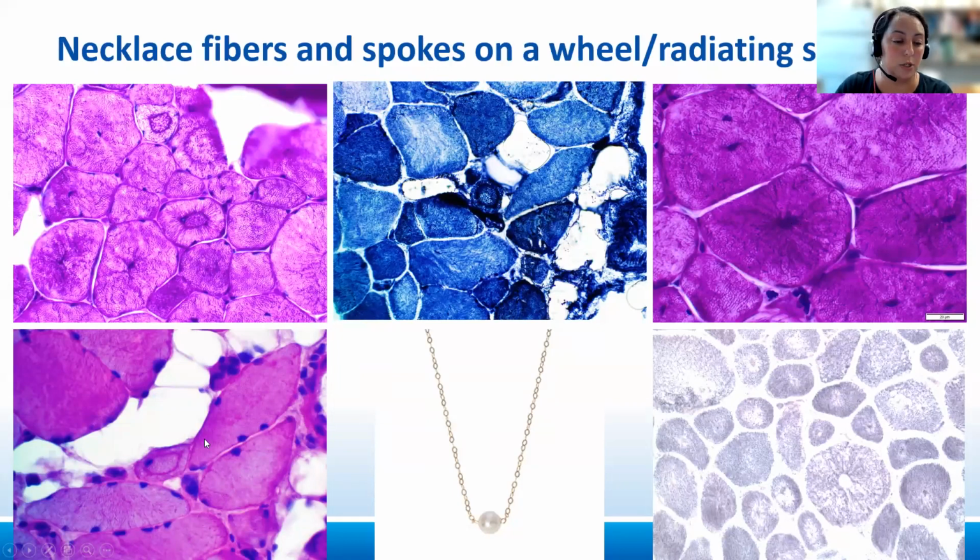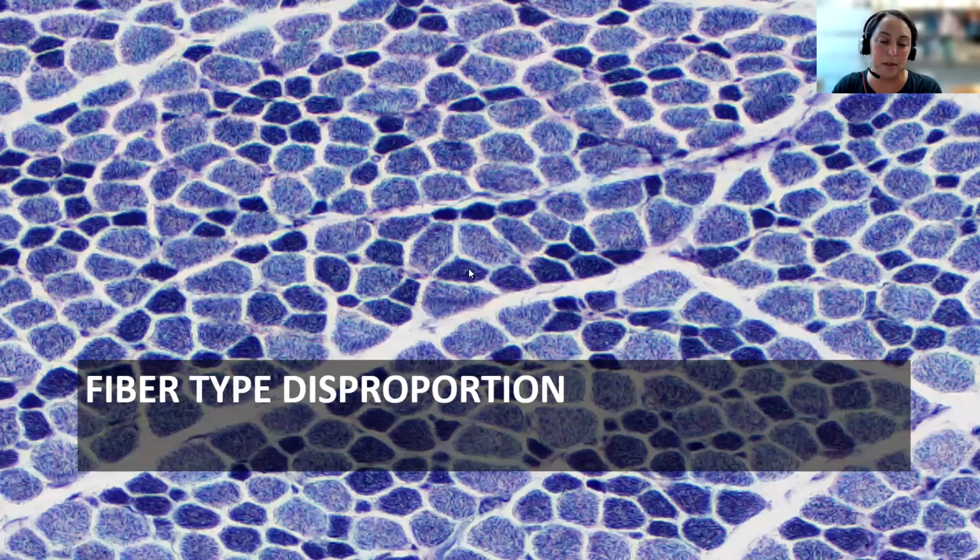Here's an NADH, again, a PAS. I think of it as a necklace with a pearl on the end of it. That's the nucleus there. In DNM2, they say that you don't have the nucleus, you don't have that pearl; it's just a single necklace without anything on it. However, I think that it's not really that specific and easy to just say absolutely no nucleus in DNM2. But these are the radiating strands again here. So, a helpful feature: if you see those things, be thinking about a centronuclear or a myotubular myopathy.